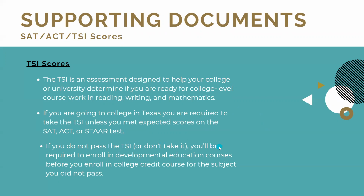And if you do not pass the TSI or don't take it at all, you will be required to take developmental courses before starting your basic core classes in university. And these are just supposed to help you and make sure that you have an understanding of more higher level material.